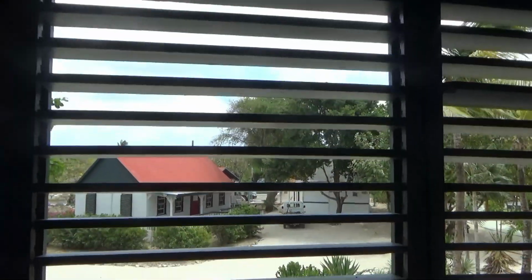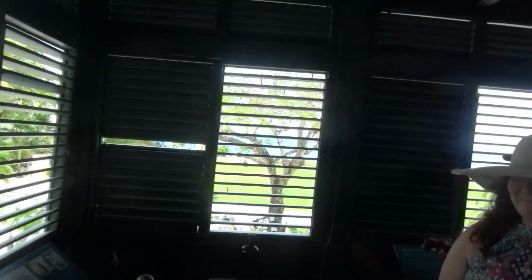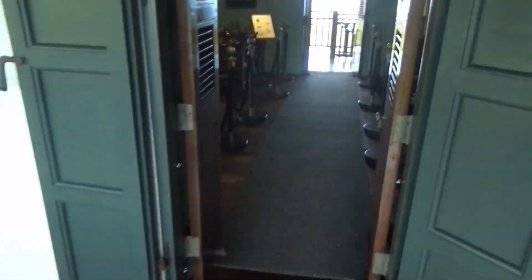I like these blinds where they open up like that for maximum airflow, and then you can close them for rain protection. Folks, hanging here on the wall, you will spot. I've had a couple homes that I wish I could get blinds like this. And here is the third floor. Folks, as you go up, please watch your step.